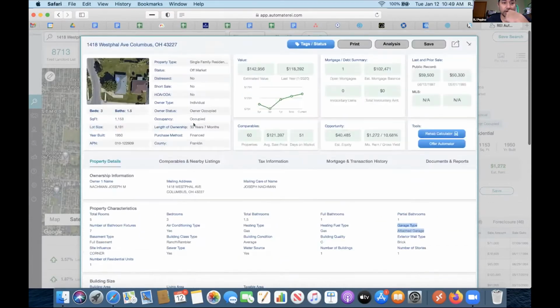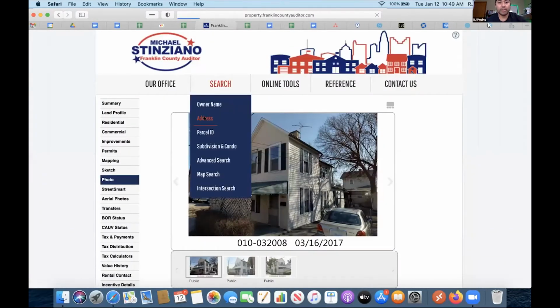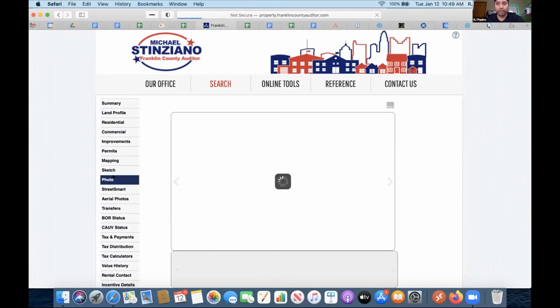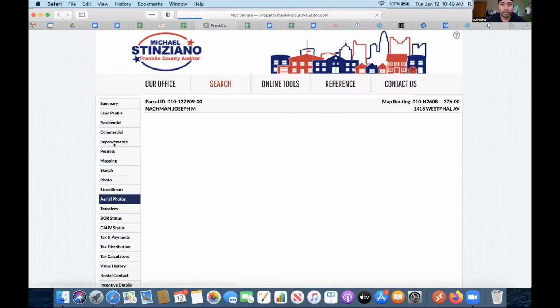We could probably look at the pictures by clicking on the home here. Let's see what it pulls up. Okay, it just has an aerial view, but the good thing about having access to all these tools is our auditor's site here in Columbus is very useful. It can give you a photo of the front, and you can do an aerial. We've got a one-car garage, and I'm going to do an aerial. Sometimes they will build an exterior garage too. So let's see what we have.